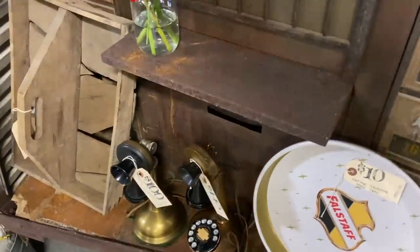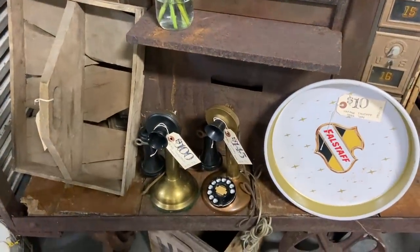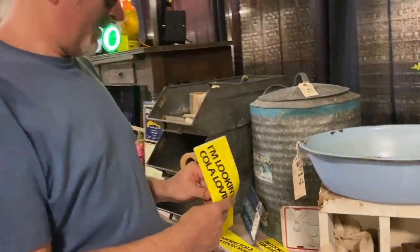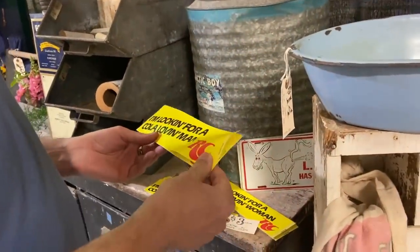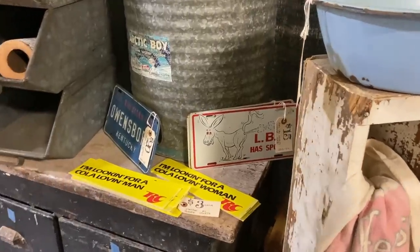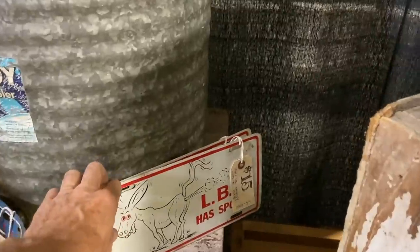The old brass candlestick phones seem like they're pretty well priced. Look at these. I'm looking for a Cola Lemon Man. Old stock, $3 each. That's kind of fun. RC. Ah, LBJ has spoken. That's great. That's funny.